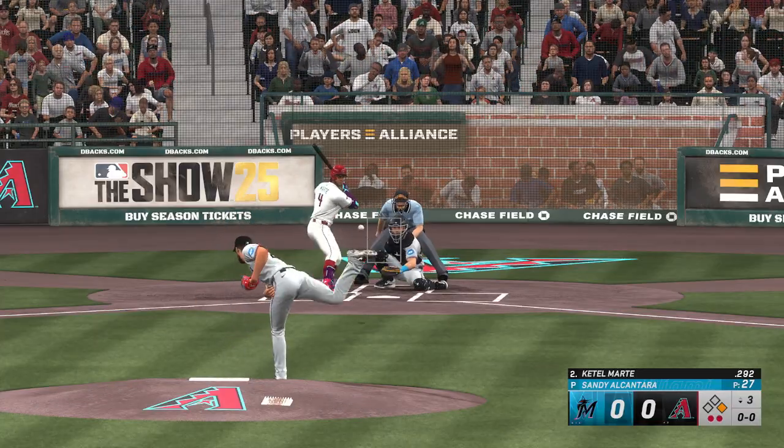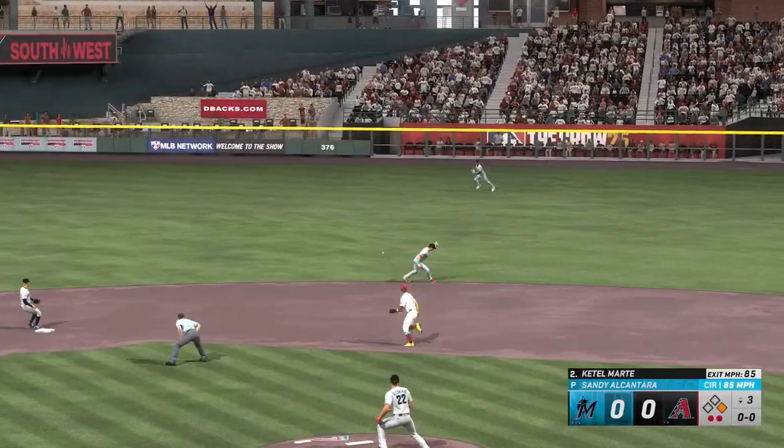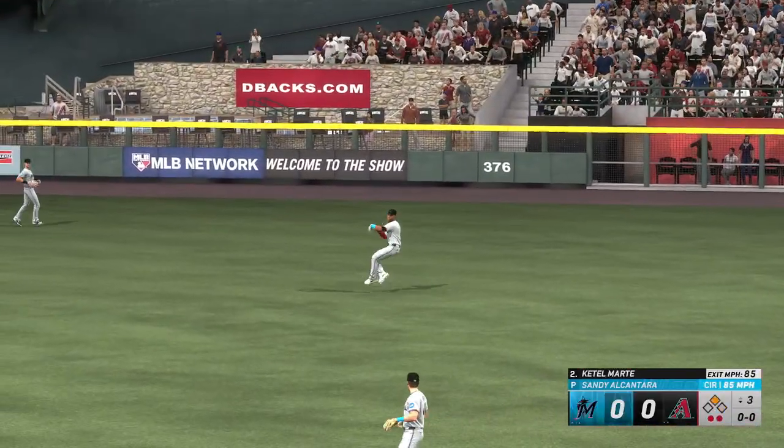Here's Ketel Marte. And he grounds one to the right side. And it gets by him.